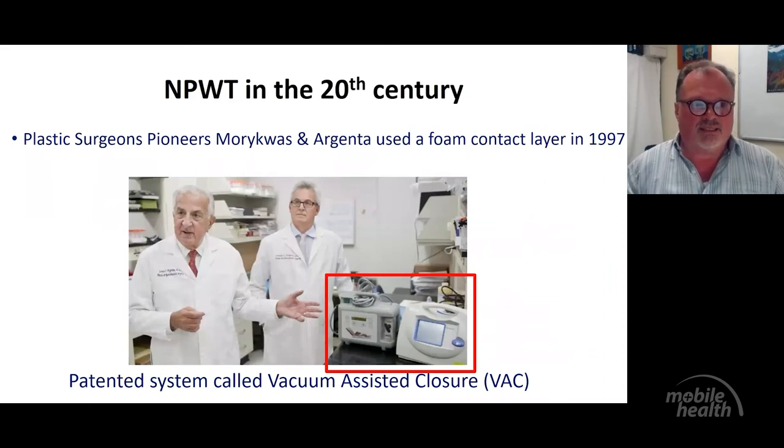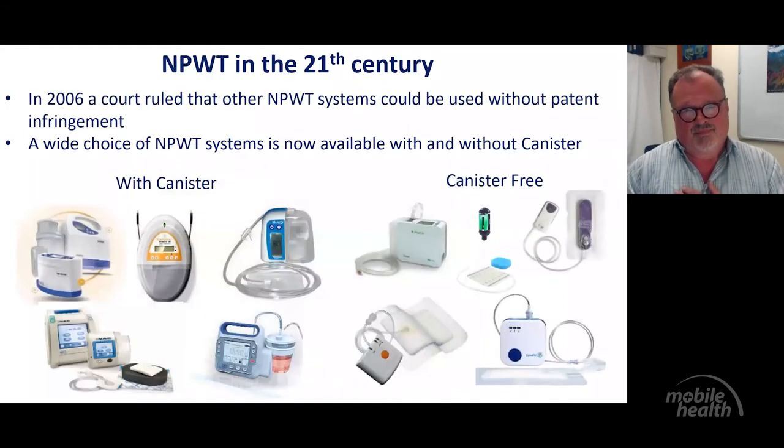However, it took almost another 10 years until the plastic surgeon pioneers Maurice Quas and Argenta used a foam contact layer in 1997. Their system was patented and called vacuum-assisted closure. That's why we often say VAC, because VAC was the first commercially available system. It was groundbreaking, and a lot of the research done in the first 10 plus years used this type of negative pressure. So we have to thank Maurice Quas and Argenta heaps for introducing negative pressure to the wide world.